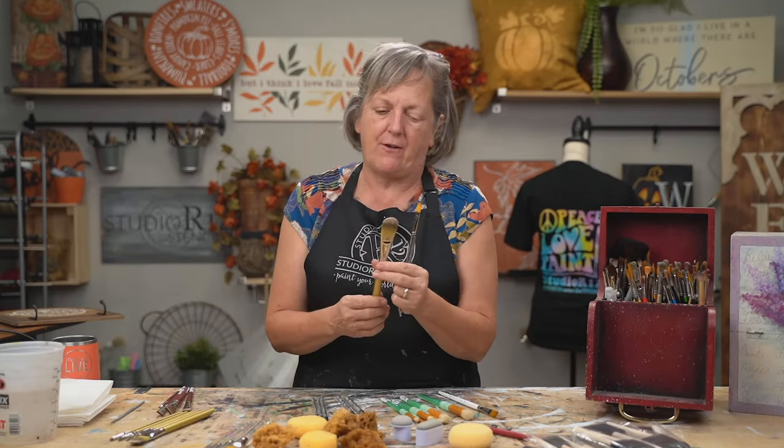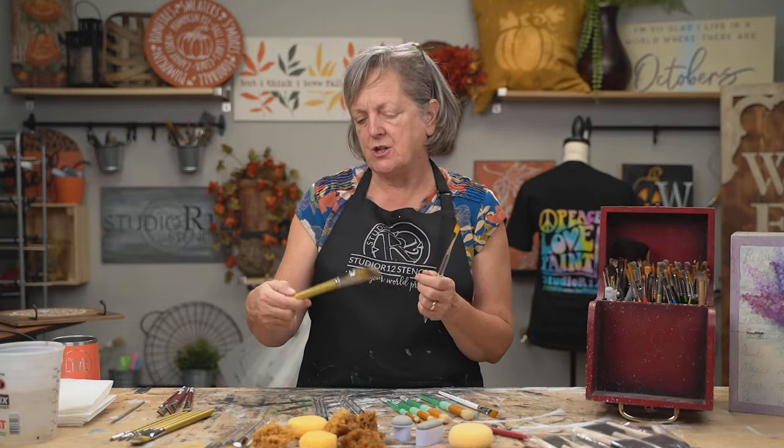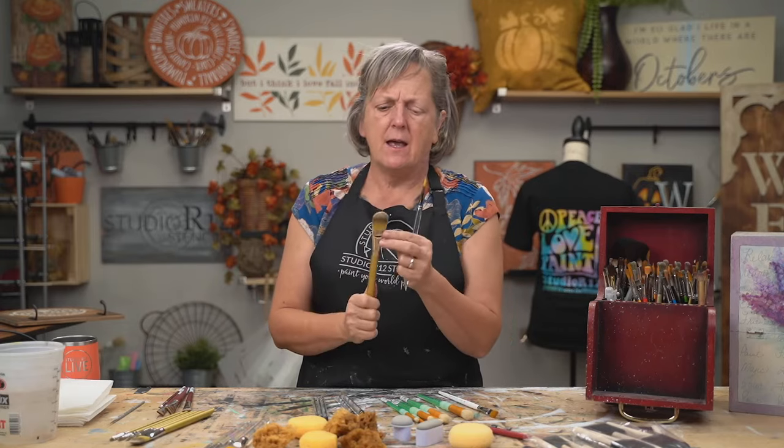And then this is my favorite brush of like all time, including the dome, really. This is the 1 inch, and this is the oval glaze. And this will make bamboo.